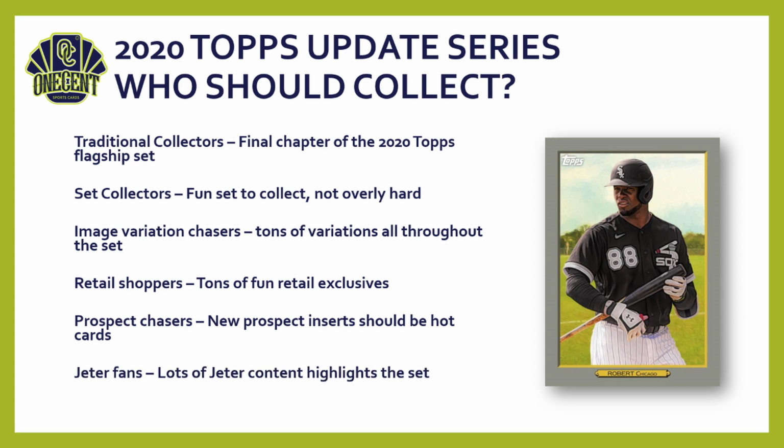Finally, if you're a Derek Jeter fan, this is the set for you. There is so much Derek Jeter all throughout this set. If you're a Derek Jeter fan, you have to be buying into Topps Update series this year.